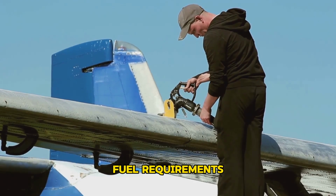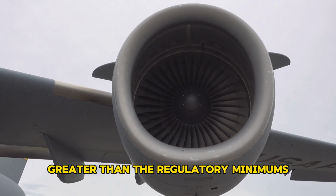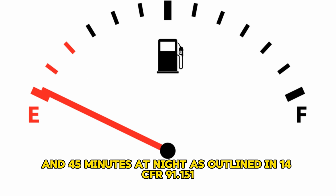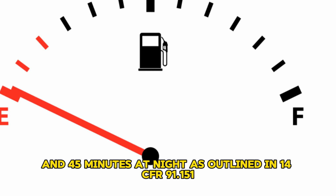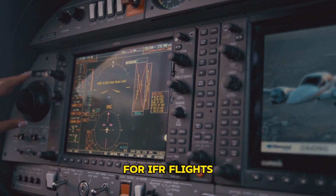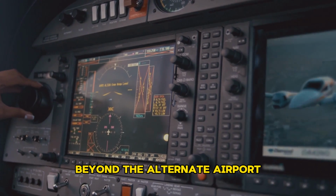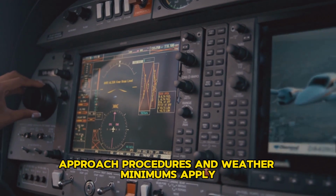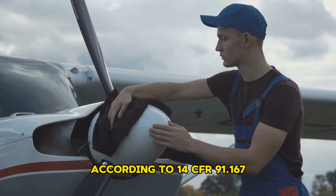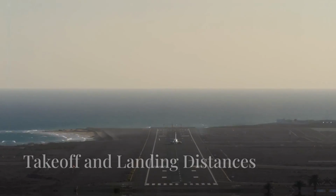Fuel requirements. Pilots must plan to land with fuel reserves greater than the regulatory minimums. For VFR flights, this means enough fuel for 30 minutes during the day and 45 minutes at night, as outlined in 14 CFR 91.151. For IFR flights, pilots need fuel reserves for 45 minutes beyond the alternate airport, unless specific instrument approach procedures and weather minimums apply, according to 14 CFR 91.167. Pilots often exceed these minimums to ensure safety.